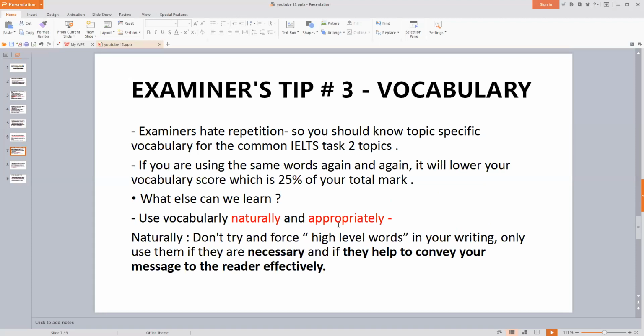Now, from the very comment that we read, what else can we learn? The examiner said that the vocabulary was used naturally and appropriately. Now we should understand in a little bit more detail what the examiner means when saying that the vocabulary used was natural and appropriate. Let's look at both of these in turn. First, what does the examiner mean by saying the vocabulary used was natural? It means, guys, that you should not try and force high-level words. Never force them.